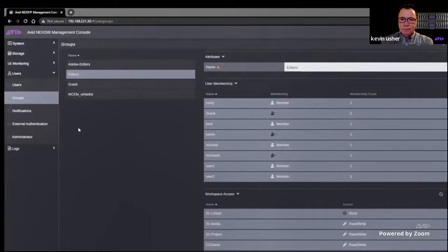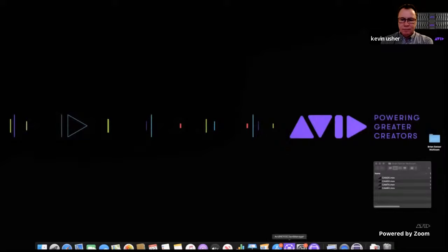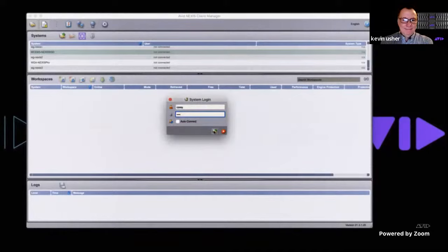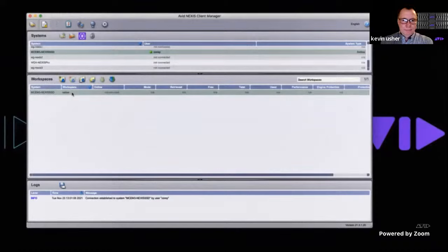Okay, thanks, Kent. So I am just going to launch the NEXIS Client Manager here on my Mac system. I'm on one of the latest and greatest Mac workstations here. And I first need to connect to my NEXIS. I have access to multiple NEXISes, or NEXI. This is the one that Kent has given me a new workspace on. So I'm going to connect to this, and there's my workspace. I'm going to mount this, and now you'll be able to see it here on my desktop.